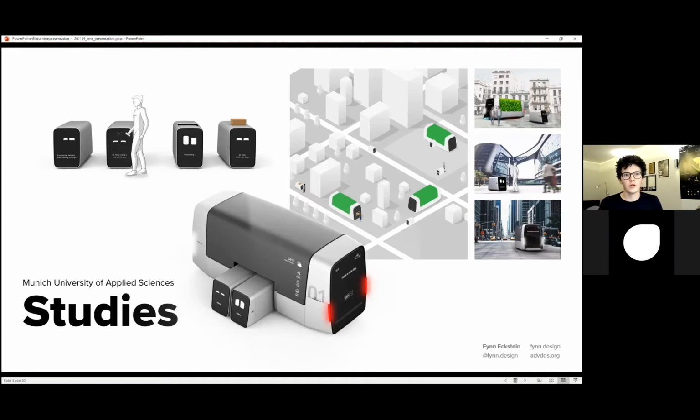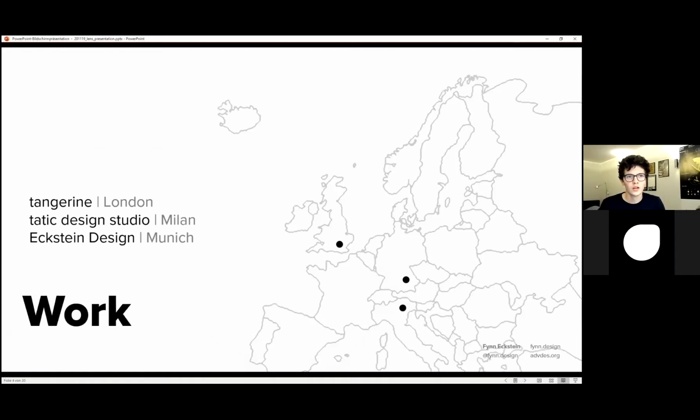After my studies, or during my studies and also afterwards, I was really fortunate to work with different consultancies and different studios in my somewhat short professional life. During my studies, I had the chance to work at Tangerine in London in the aviation industry, mostly on interiors, which was really amazing because you have these super complex products like these seats, and of course it's somewhere where some people sit for a long time, so ergonomics are a huge thing there. Plus, I learned a lot about CMF, color, material and finish, and how easily CMF can change the look of a product entirely, so this was really cool.